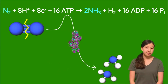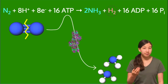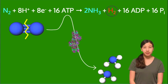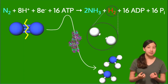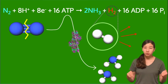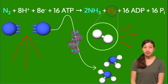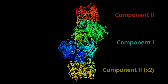While the exact mechanism is still debated, the exploration of a previously overlooked byproduct provides new insight into the inner workings of nitrogenase. Researchers found that the production of hydrogen gas might be the key to the enzyme's power. Coupling the energy-releasing production of hydrogen with the energy-absorbing cleavage of nitrogen likely gives nitrogenase the energy it needs to start the reaction. The nitrogenase enzyme is made of two components.